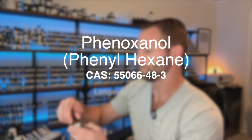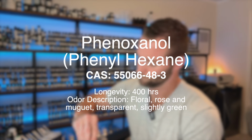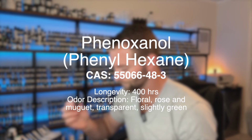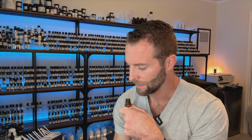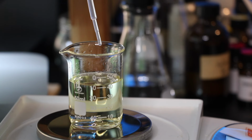Okay, we continue. Next up, phenylhexanol, otherwise known as phenoxanol. This is an interesting material because it's similar to citronellol, geraniol. I mean, it has that same kind of floral vibe. It's a little less zingy. It's a little more in the lily of the valley direction. But maybe it just adds a little bit of personality, a little subtle personality to our floral accord here.